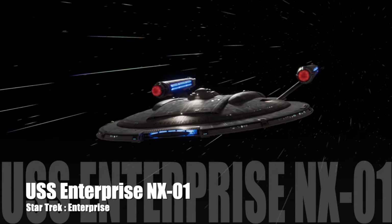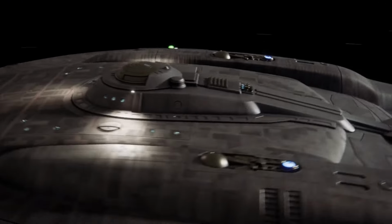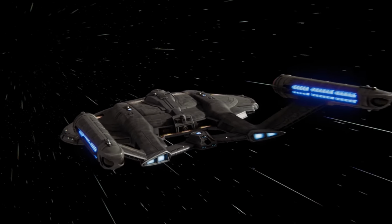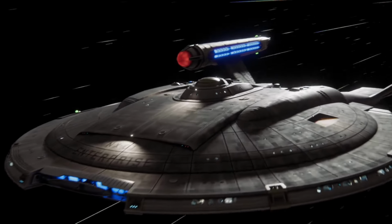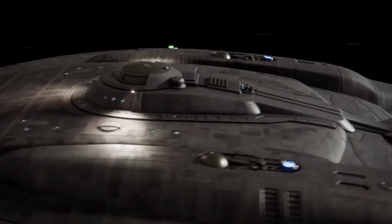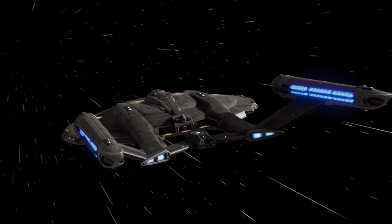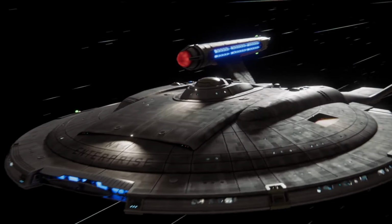Number 6. The Enterprise era, NX-01 Enterprise. Star Trek Enterprise explored the early days of Starfleet with the NX-01 Enterprise, commanded by Captain Jonathan Archer. As a precursor to the iconic USS Enterprise, the NX-01 had a design that bridged the gap between contemporary spacecraft and future Starfleet vessels. Some of those design elements included retro-futuristic aesthetic.